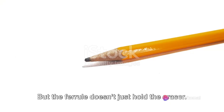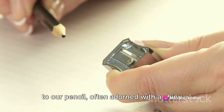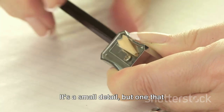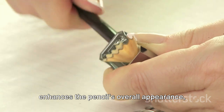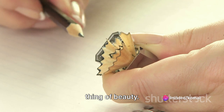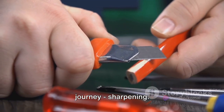But the ferrule doesn't just hold the eraser, it also adds a touch of aesthetic charm to our pencil, often adorned with a shiny silver or gold finish. It's a small detail, but one that enhances the pencil's overall appearance, transforming a simple writing tool into a thing of beauty. And now the final step in our pencil's journey, sharpening.